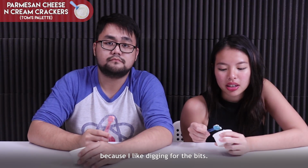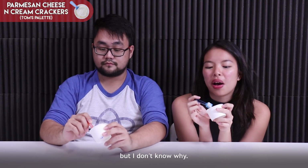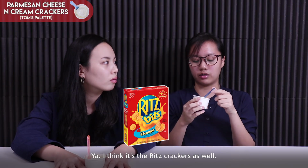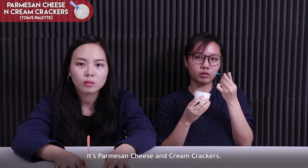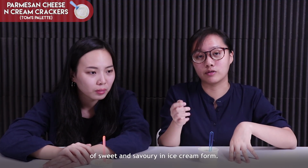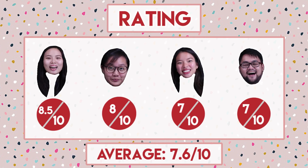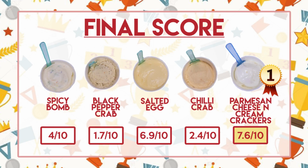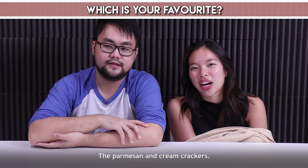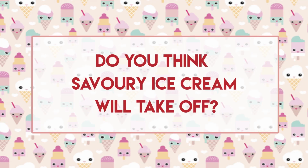I think it's quite fun to eat because I like digging for the bits. This is one of the things I'll keep eating, but I don't know why. Cheesecake! Parmesan cheese and cream crackers. Oh, close enough. Okay, I think this one deals with the balance of sweet and savory in ice cream form. Salted egg yolk. Parmesan cheese and cream crackers.